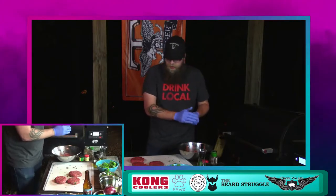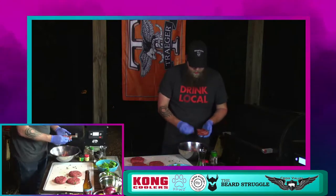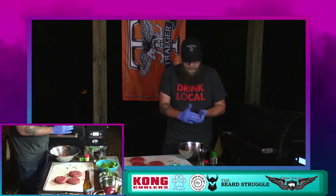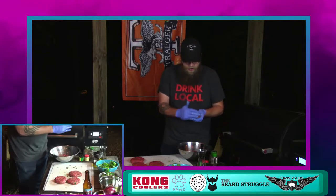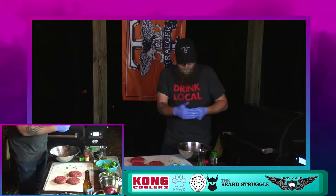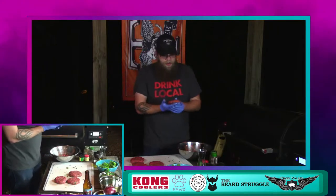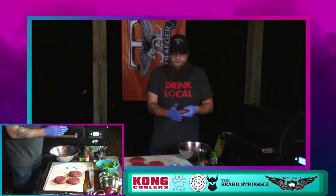Like I said, these don't have to be perfect. They come apart a little bit, not a big deal, because we're going to be taking these later and pulling them into chunks, so we can get that authentic feel of a gyro or a Turkish style dish. All right, almost there. When we get these going, we'll work on the other elements of our dish, which are not super complicated either. This is probably the most time-consuming part of this dish.